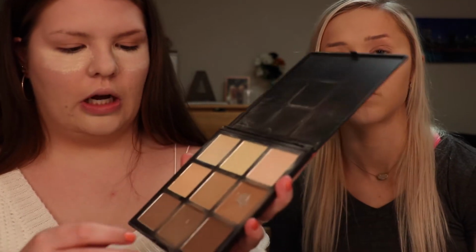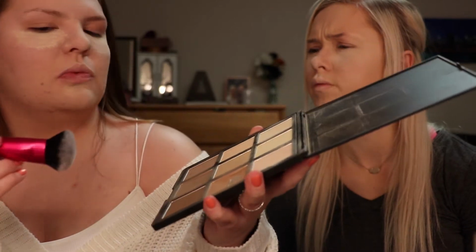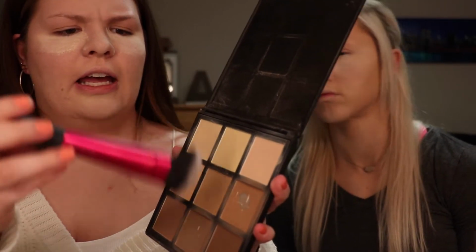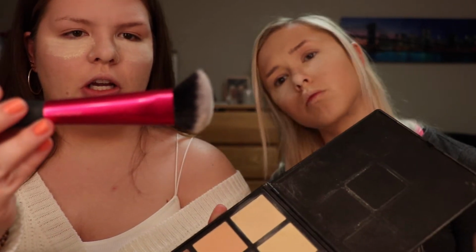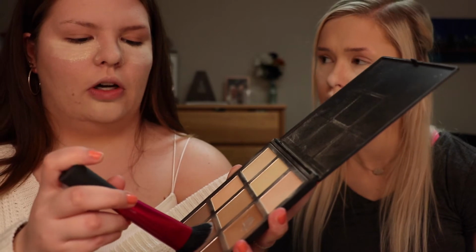I start by going in with more of a cool tone contour color, which I would say are these bottom three. For contour, you want a smaller brush. I take this flat edged Real Techniques brush, and I take a little bit of that middle shade. Whenever you're using a powder that's not on a sponge, you want to tap off the excess. I go in right where, if you go like this, you can kind of see a line coming down.